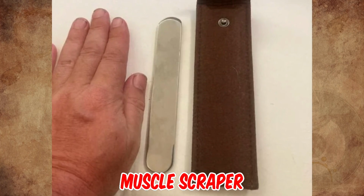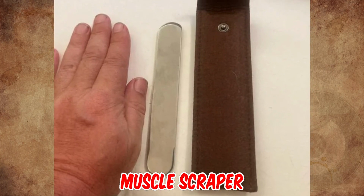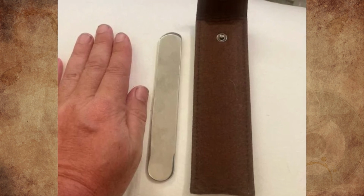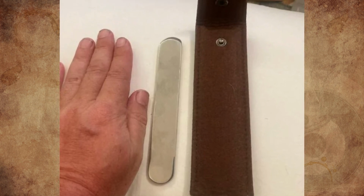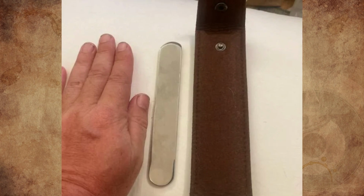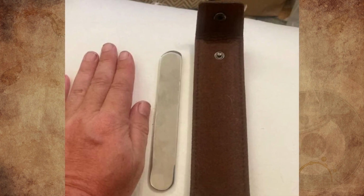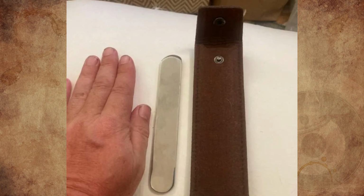It's a muscle scraper. This looks very similar to a tool my PT uses. It promotes better blood flow and nutrient uptake, which may support faster healing. It can remove bothersome or painful muscle adhesions. It has been shown to improve the range of motion, which is essential during physical therapy.